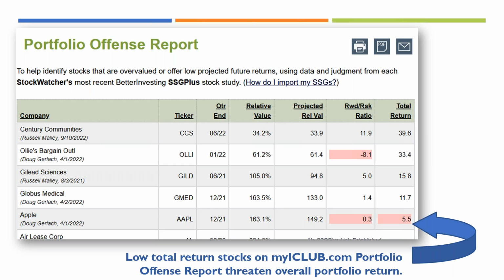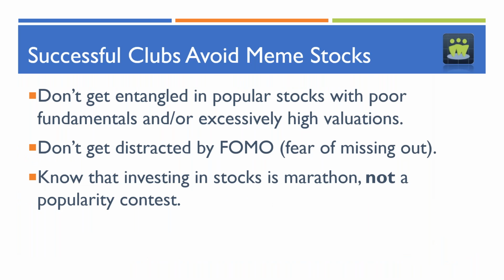So the idea behind the offense report is to help you look at your holdings in a different light. And clubs know that if you take action instead of sitting around being uncertain, that will work to the benefit of the club's portfolio.